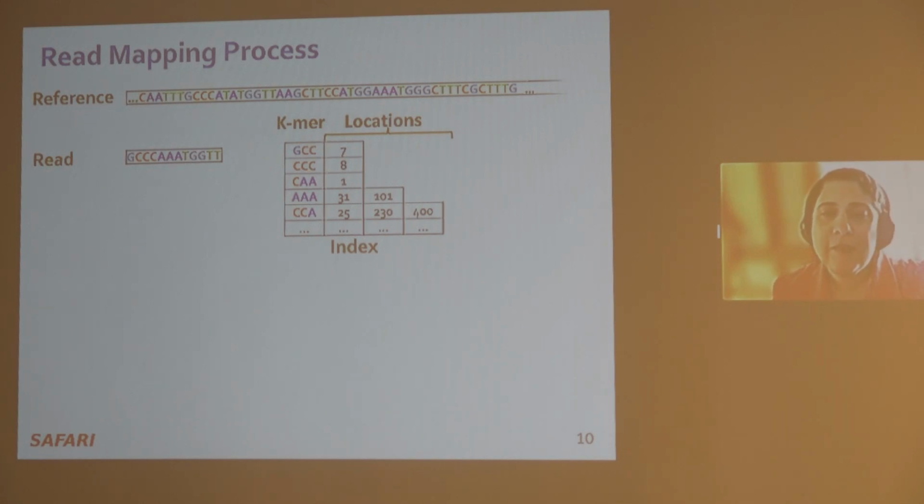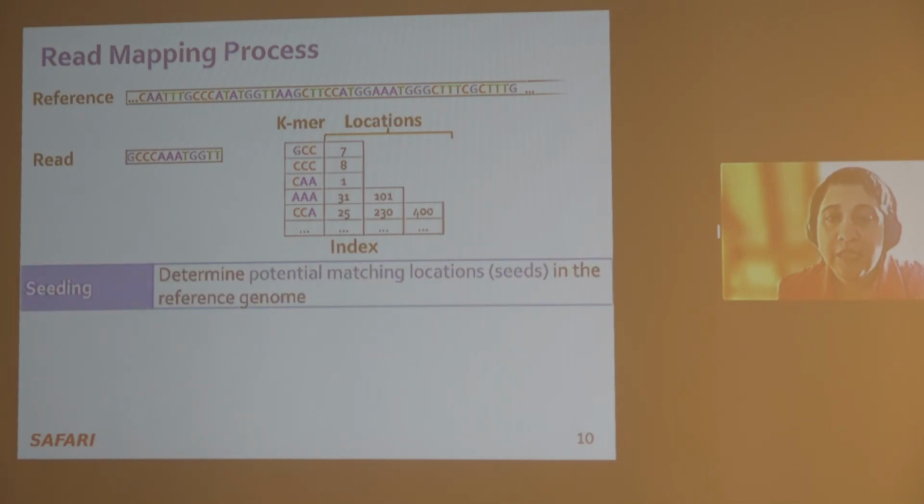Read mapping can be considered a three-step process, and state-of-the-art read mappers involve several heuristics to reduce the cost of expensive alignment computation. In the first step, seeding, the mapper determines the potential matching locations or seeds in the large reference genome where the read could map. To do so, the mapper extracts some k-mers out of the read, looks at the locations of these k-mers inside the index, and if a k-mer hits, it marks these potential candidate locations as seeds, or potential matching locations. Basically, these are locations in the reference genome that need to be further looked at.